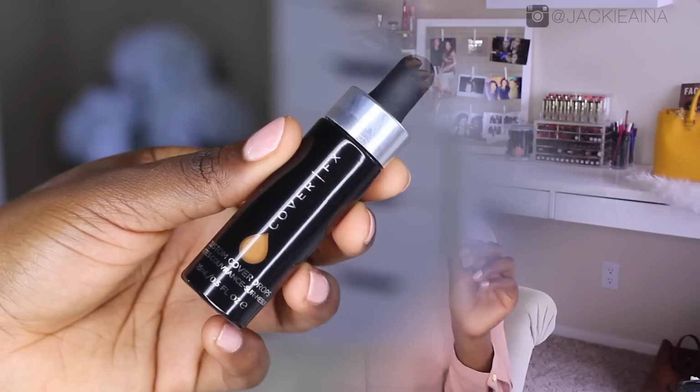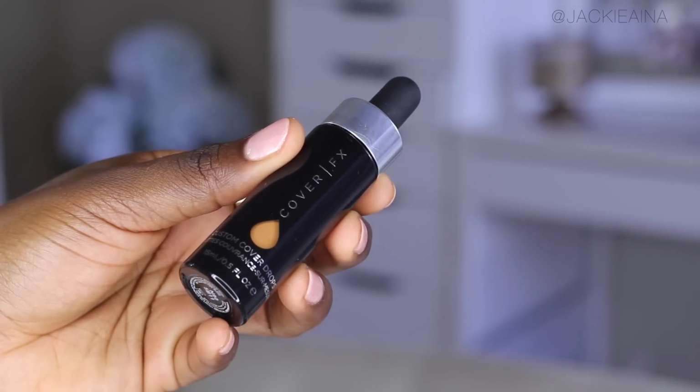For those of you guys that have not checked out my CoverGirl custom, sorry, not CoverGirl, the Cover FX Custom Cover Drops Foundation. Well, it's not a foundation, I know, I got schooled. It's basically a concentrated product that can be mixed and customized with a multitude of different primers, foundations, whatever you would mix something with, you can use this with. You can use this with highlighters.